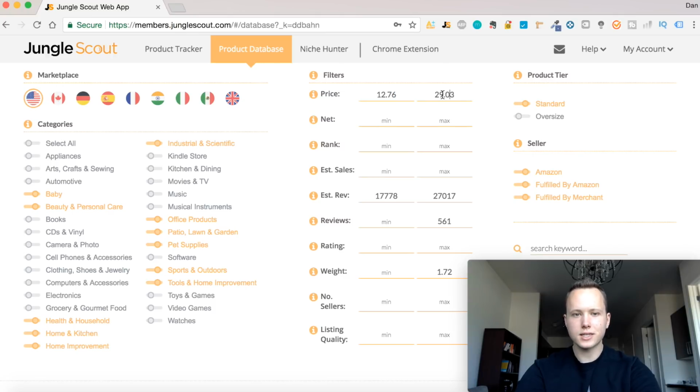This lets us see products that other people aren't seeing because everybody's just typing in 15 to 30. Everybody's typing in very basic numbers. They don't understand that there's a ton of other people searching for the same numbers. So go ahead and type in 1273 to 2903. I think that's a decent enough range.